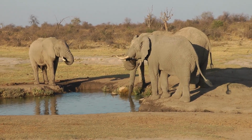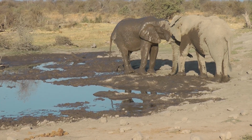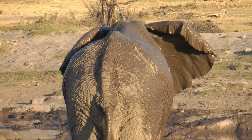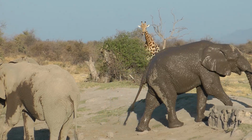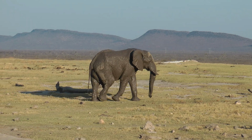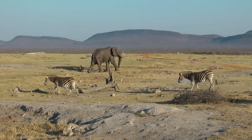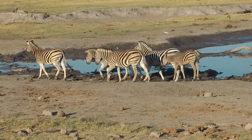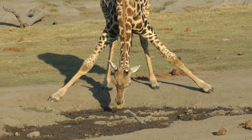At this large watering hole, elephants drink, play and bathe in the muddy pools. As the elephants leave, their place is taken by thirsty zebra and an ungainly giraffe trying to get the last remnants of water from the mud banks.